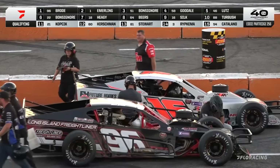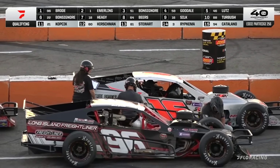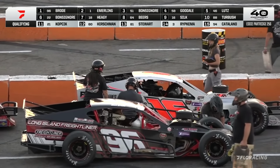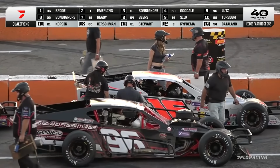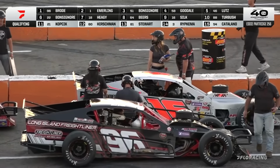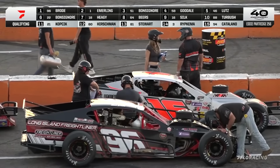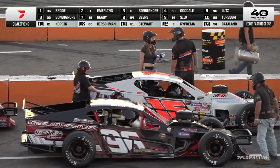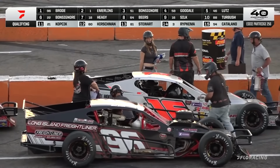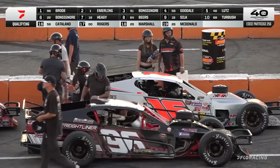Qualifies 11th. Even more shocking, Ben, car 60, Matt Hirschman, one of the top 5 competitors in this year's point tally, qualifies in 12th. If he is to win this race, he will have to come deeper than anybody else has in the Eddie Partridge 256. Mark Stewart, solid run in 13th. Tyler Ripkema ran 2 identical laps to qualify 14th, followed by the Catalanos, Tommy and Trevor, respectively.